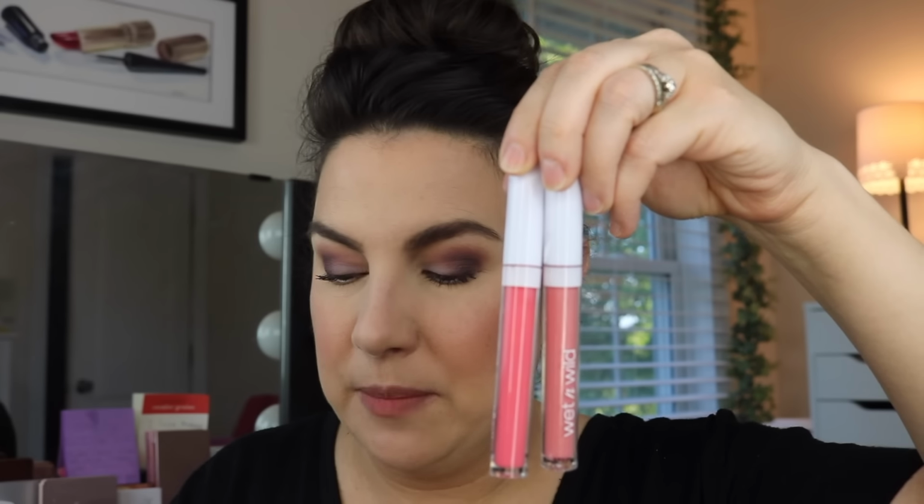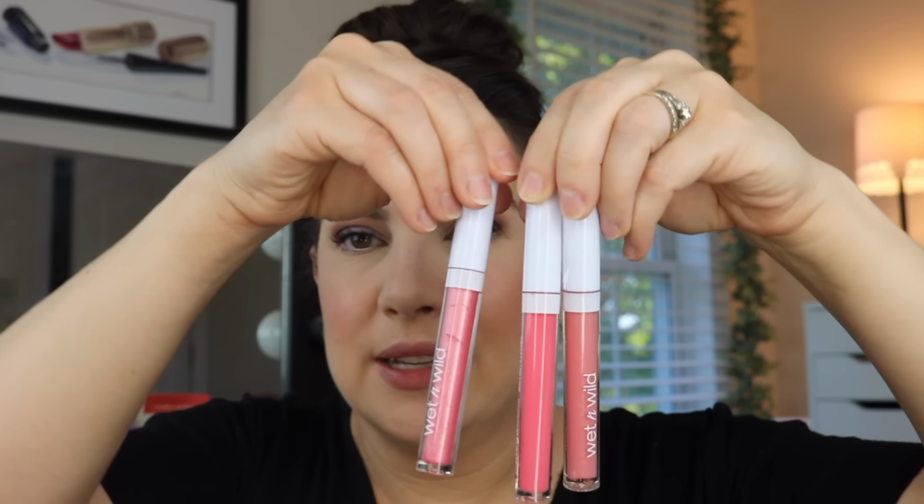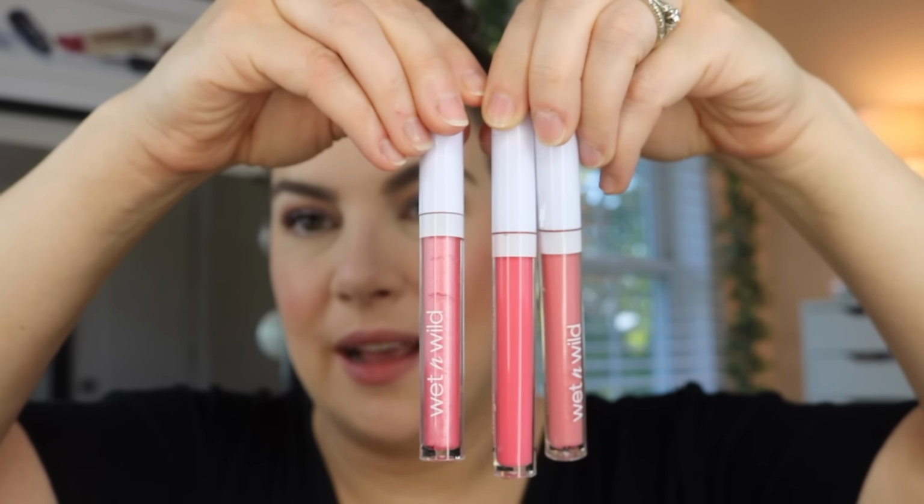So there's the first two I put on. Now this one has some shimmer. It actually looks kind of metallic in the tube. Oh no, knocked them down like a bunch of bowling pins. Anyway, this next one's called Cherish. Again, a little metallic going on. Woo!